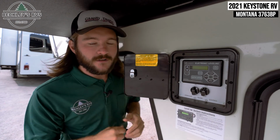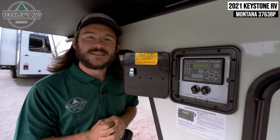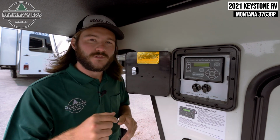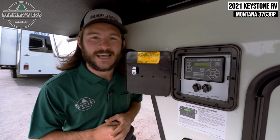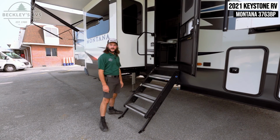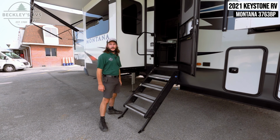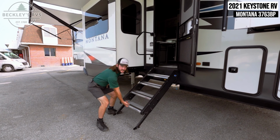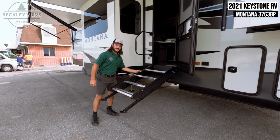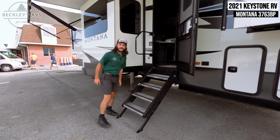With one press of the auto level button, your camper will level itself out, and with the press of the buttons inside to open up your slides, your 4th press of a button will be opening up that tab on your beverage of choice. I wanted to point out the MORryde steps with the strut assist. The strut assist makes it so that you can pick up these steps with your own finger. Much easier to get in and out of your camper when you're loading and unloading.